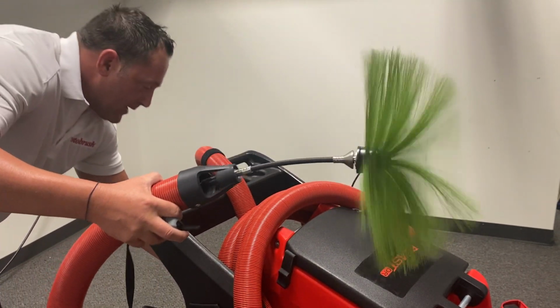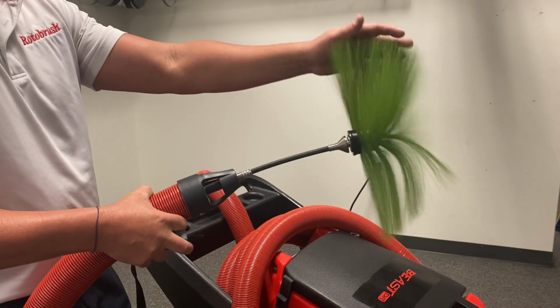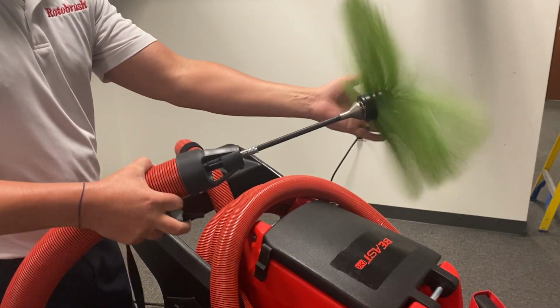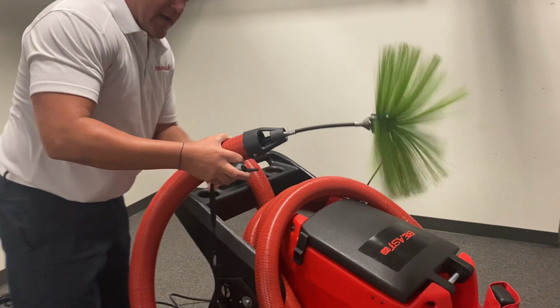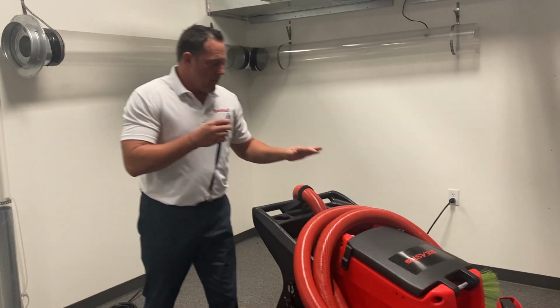Have a rotation speed number 3. Anything smaller than 16 inches, you can go ahead and clean this. Now, rotation speed number 4, if you're going in, anything larger than 16 inches in vertical height is what you're going to want to use this for. So I'll just go ahead and turn this off so we can talk a bit.